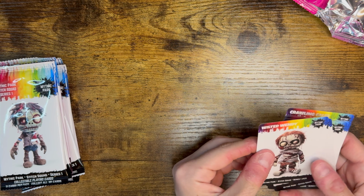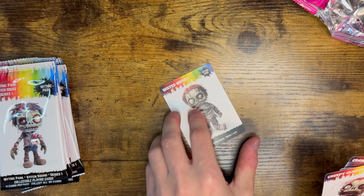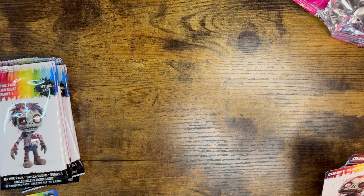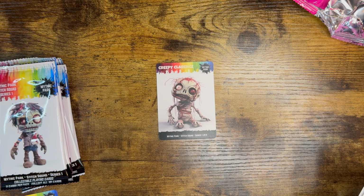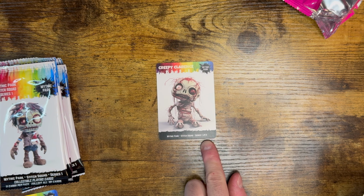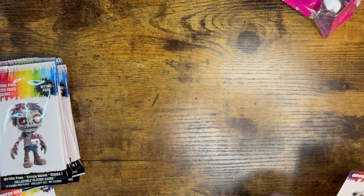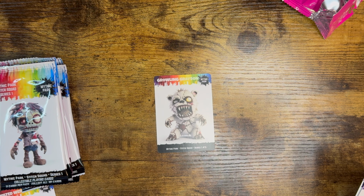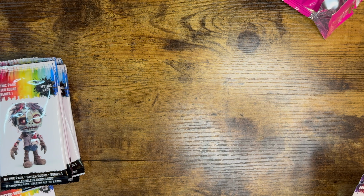All right, so right off the bat, we have a Wilted Wendy. That's pretty cool. Wilted Wendy. I love the name right off the bat. In the back, it just has a Mythic Park logo. Creepy Clarence. Series 1, and this is number 31. Wilted Wendy was number 29. We have a Growling Grayson, number 15. So far, no holographic or nothing that's ultra rare. Pretty common cards. Next up is Necro Nick, number 14.